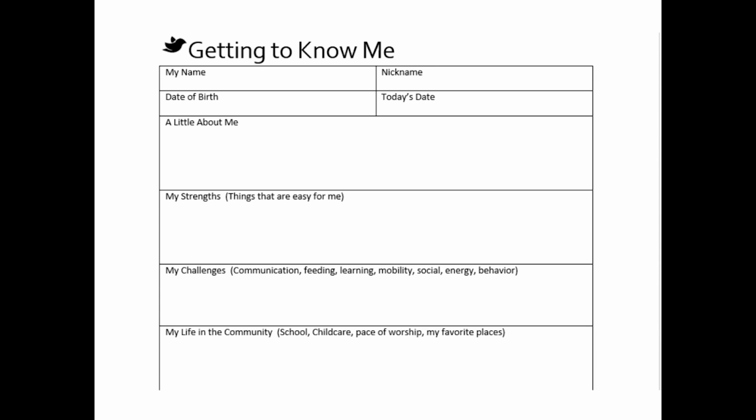You can give it to a new doctor. Every year you give it to a teacher along with maybe a one-page profile. But getting to know me, again, make copies of this, fill it out. I recommend updating it on their birthday. That's something that I've always done as a reminder every year around her birthday. I'm going to update the care notebook, or especially this getting to know me.